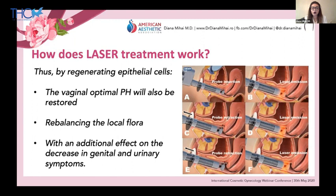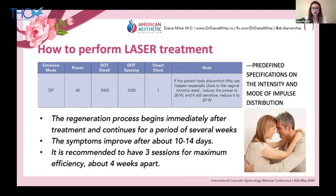So only one entry, and the impulses are released systematically at each centimeter during the retraction. And obviously this means the treatment takes very little time as well. You will finish it in 5 minutes, the entire therapy. Three laser sessions are required, one at 4 to 6 weeks apart.